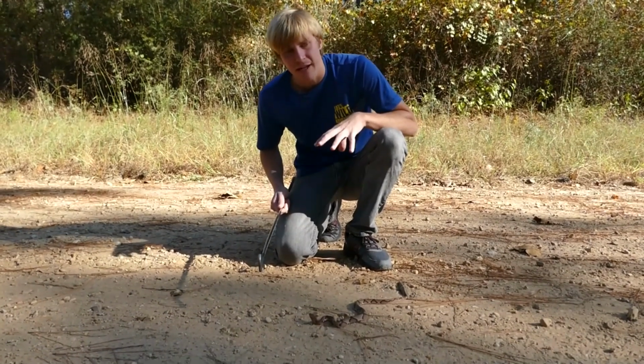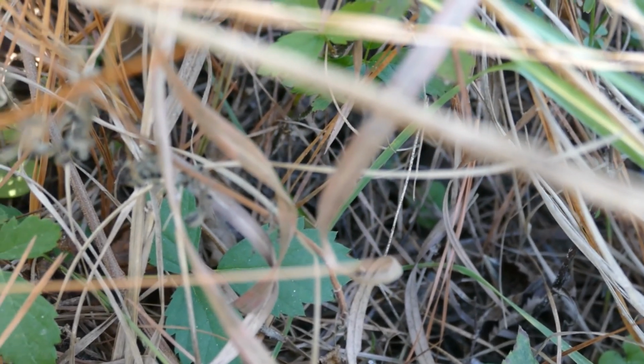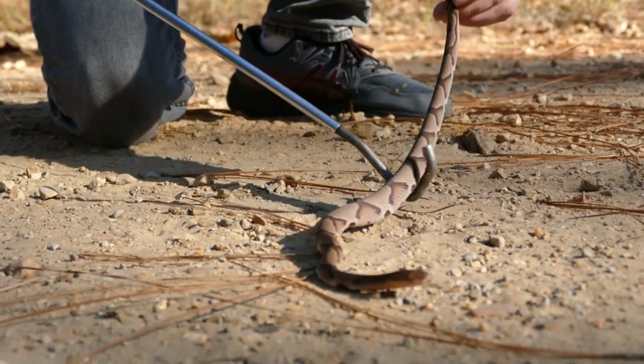Now copperheads are very camouflaged, and seeing them on the road is probably the easiest way to see a copperhead. When you're walking through all this dense brush, they're just not going to move. They're just going to sit there and be very camouflaged, so they can be very difficult to spot. They're a much more mild-mannered snake when compared to cottonmouths.